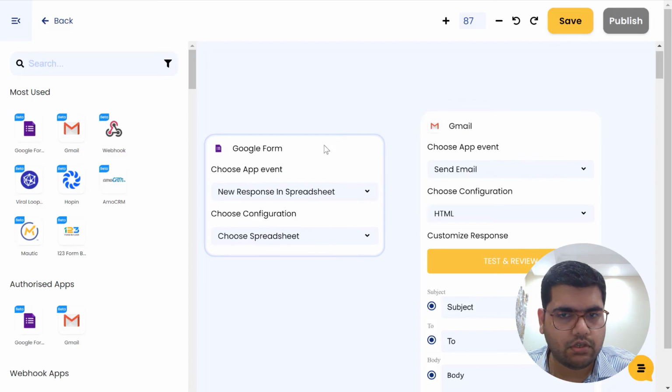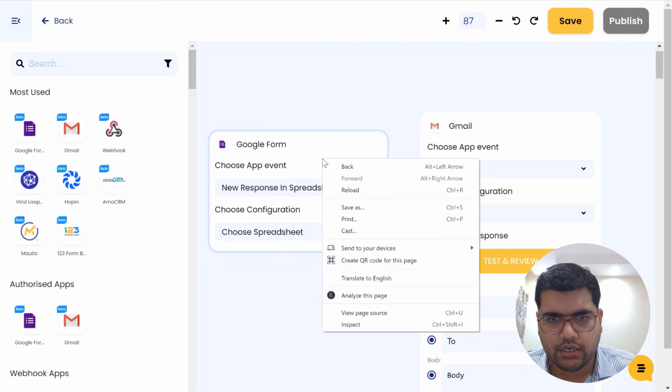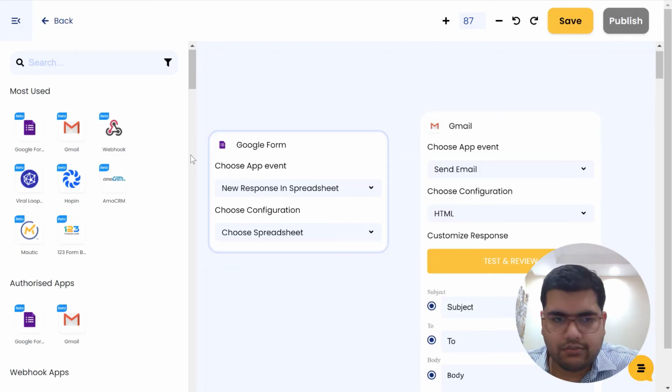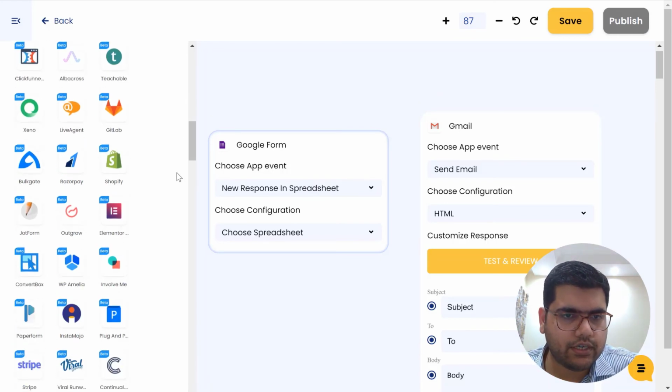Okay, now you cannot get rid of it. Let's try delete. Delete doesn't work, right click doesn't work. Again, that's the way the application is built. Functionality wise, I'm sure it's going to work. So again, that's fine.